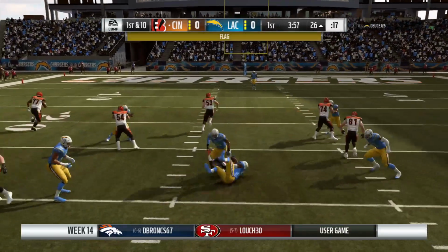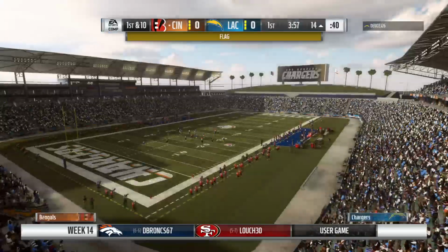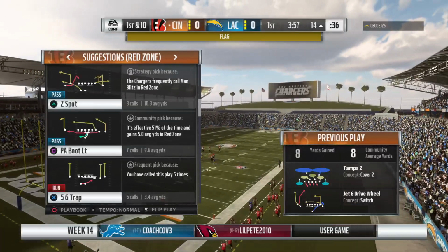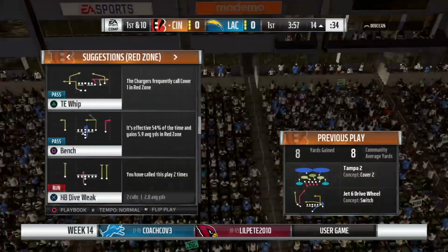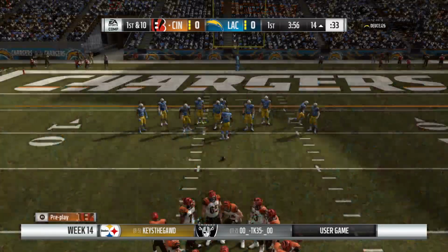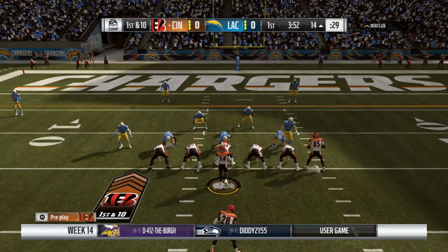Mixon with a first down carry. And he'll be brought down somewhat awkwardly here, and a late flag as well. I think this one's going to be a face mask. And now it's 1st and 10. A big mistake, especially when you factor in the personal foul yardage.